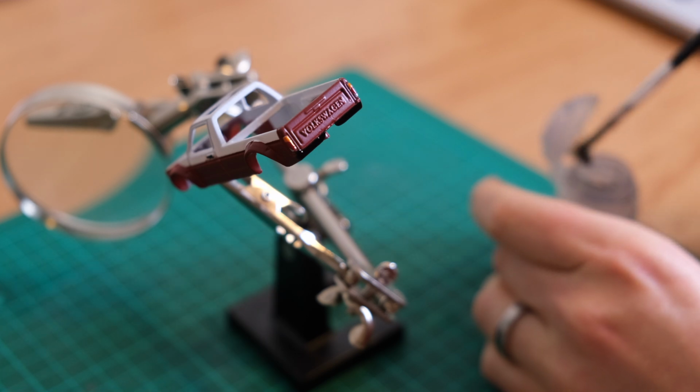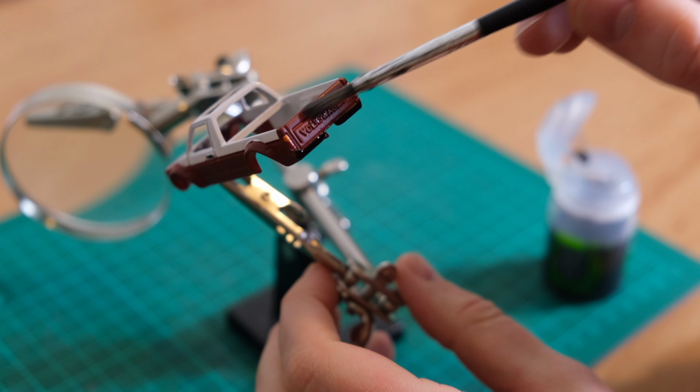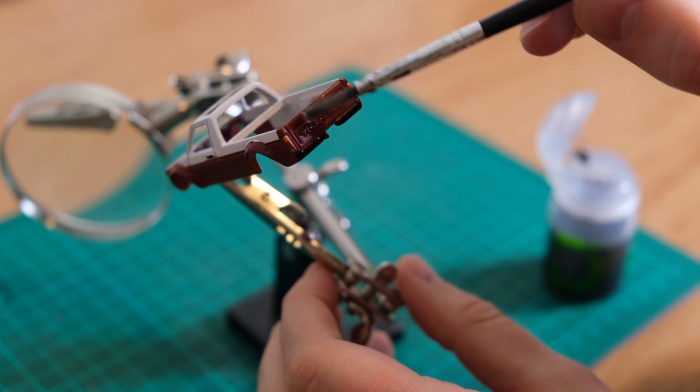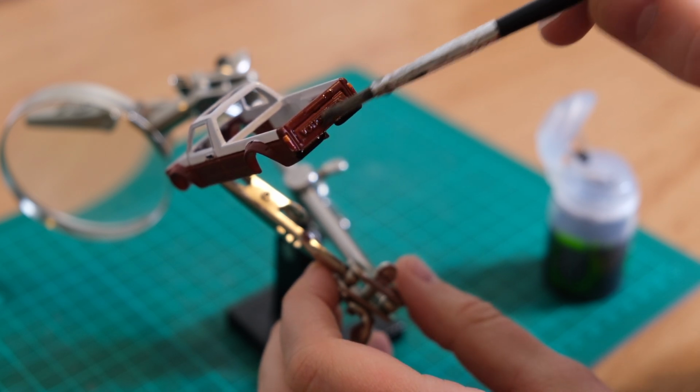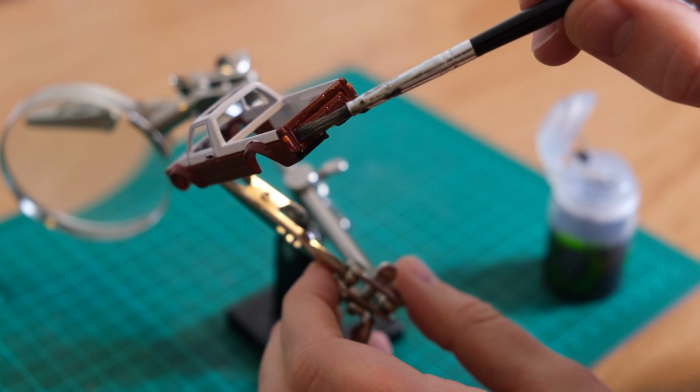I then apply Citadel Gloss Nuln Oil to all of the dull red painted aspects to darken and give a dirtier, more raw look to it. It looked particularly good on that tailgate with the raised lettering.